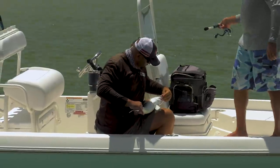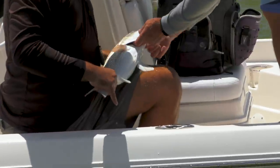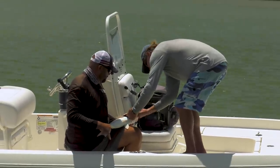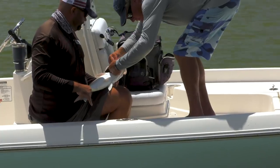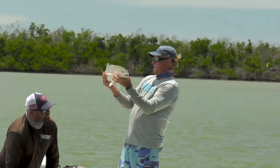Right in the corner of the mouth again. You got pliers on you? Got him there. He wasn't going nowhere. We got him. Good redfish.